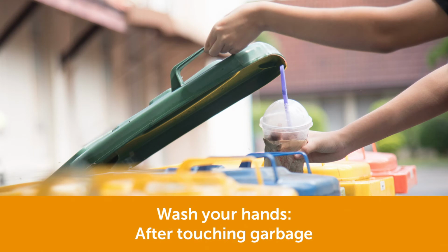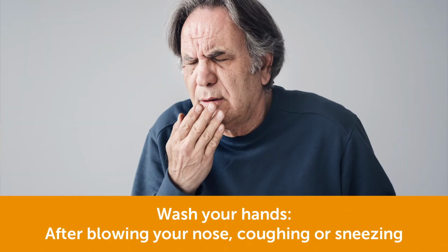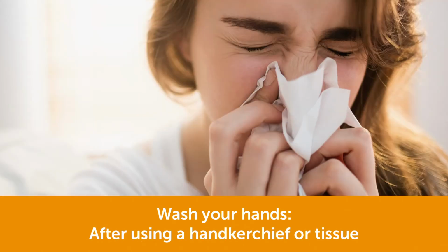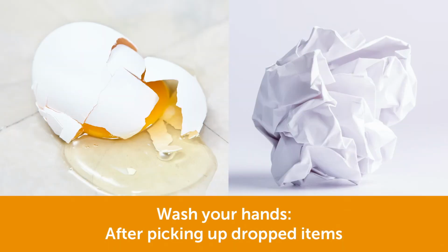after touching garbage, after using the toilet, after blowing your nose, coughing, or sneezing, after using a handkerchief or tissue, after touching your face, hair, or glasses, and after picking up dropped items.